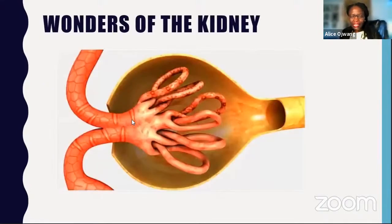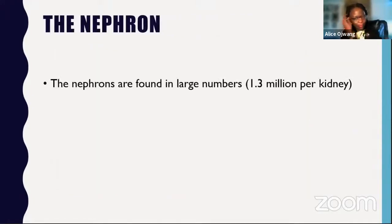So, wonders of the kidney. This is something called the nephron. It is found in large numbers in the kidney, like 1.3 million per kidney. Remember, this is a small organ, 120 grams on average, but it has got 1.3 million nephrons.